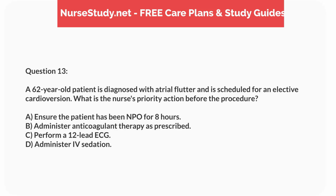Question 13. A 62-year-old patient is diagnosed with atrial flutter and is scheduled for an elective cardioversion. What is the nurse's priority action before the procedure?